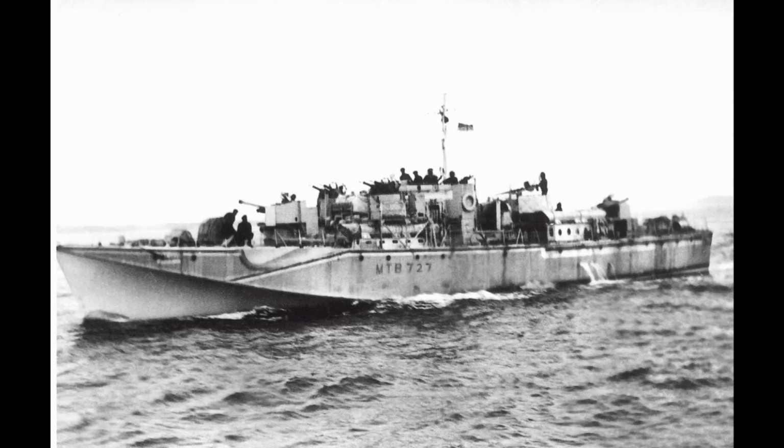Now, specifically in the Channel, there were also some PT boats. A number of PT boat squadrons were assigned to the UK south coast, and they took part in this conflict as well.